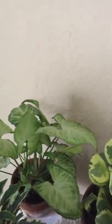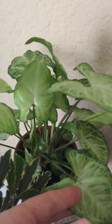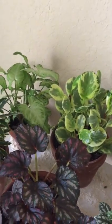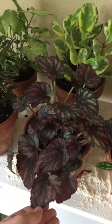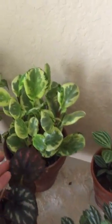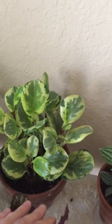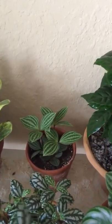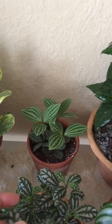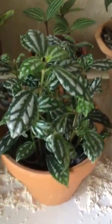You can see over here I've got my Arrowhead plant. This is doing pretty well. And all of these plants, I moved down here a year ago, so they're all fairly new within the last year or so. We've got my Rex Begonia here, and then this is a Peperomia. I think this is the Teardrop variegated version. I like that a lot. I like the fat leaves. I'm a big Peperomia fan, as you can see from my last video. That's my parallel Peperomia. This is the aluminum plant.